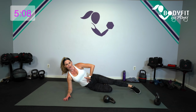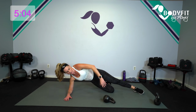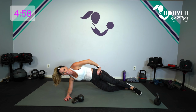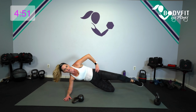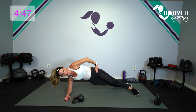Zip up in that core. Start in that knee. Lift it up. Here we go. So start here. Your kettlebell's in your way. Or all the way up. Whatever feels good for you. And then tap it in. Tap it up. Stay on this knee if you want to, or just hold the side plank. That works too. Or all the way up.